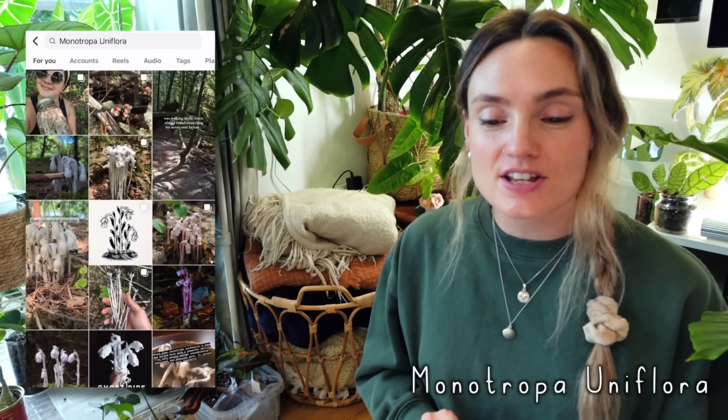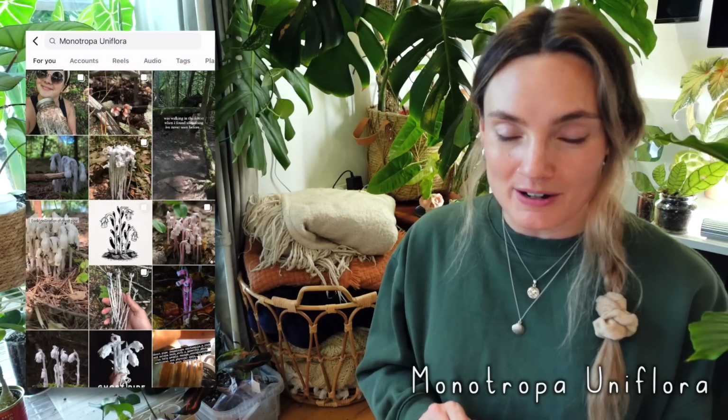I can see a picture of it here as well, of it flowering, and its flowers are stunning. So stunning. Oh, and then this next one, this might be one of the weirdest plants I've had in this series so far. It is amazing, and a few of you actually sent this my way. It is the Monotropa uniflora, which is commonly known as the ghost plant or ghost pipe.